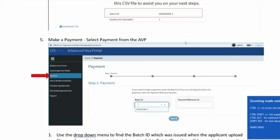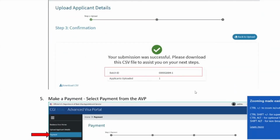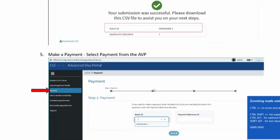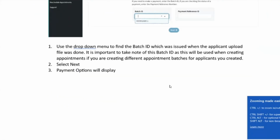Now, after the uploading part, you can move to the payment part. In the payment part, there's a batch ID box, and if you click on the drop-down menu, you will see the batch ID that was assigned to the batch of profiles that you created in the previous topic. If you will notice, it is the same batch ID that is displayed when you uploaded the first CSV file. Now click on the batch ID and then click Next, so that you will get to the payment options.